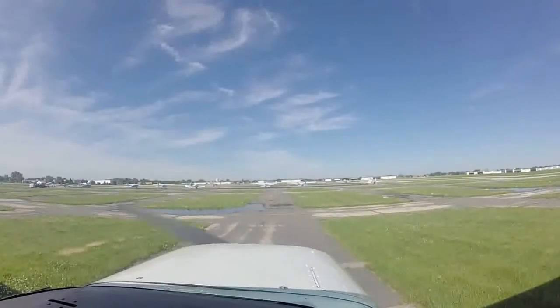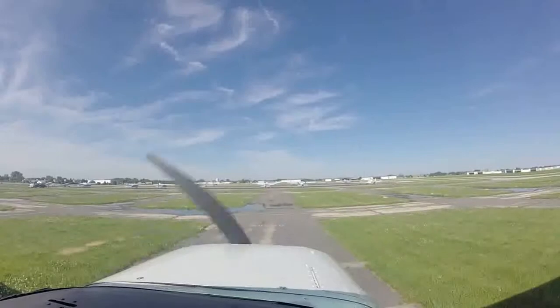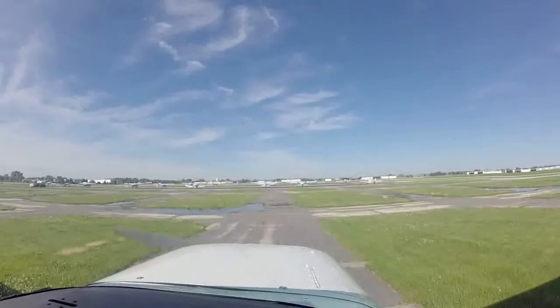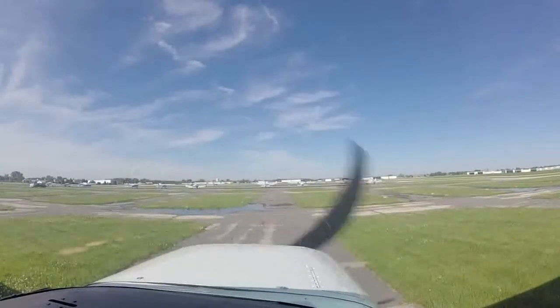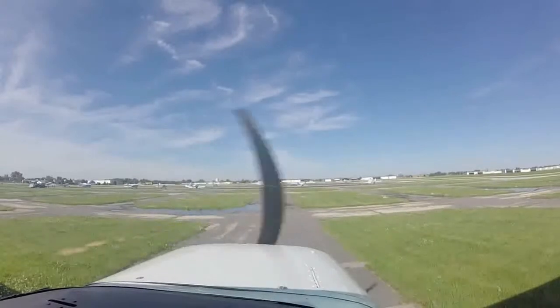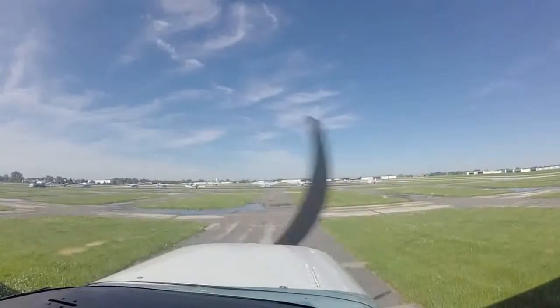Cessna 6001 Golf, Executive Ground, runway 34, taxi via Alpha, cross 30. Departing runway 34, taxi via Alpha, crossing 30, 01 Golf.